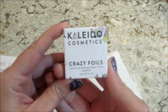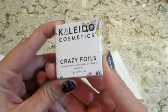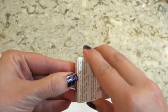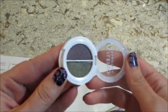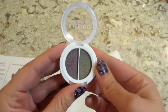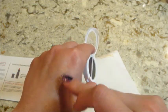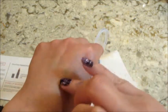And the first product is Crazy Foils Unicorn Activated Eyeshadow. That sounds interesting. We'll have to take a look at that. So it's like a purple and then like a green. Kind of interesting. I don't know what... Ooh, it's very soft. Unicorn Activated. Not quite sure about that.